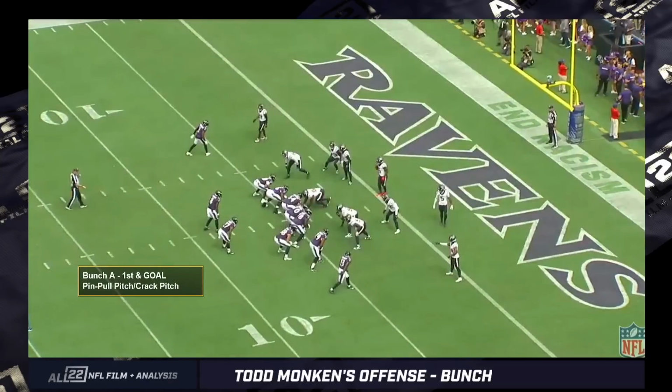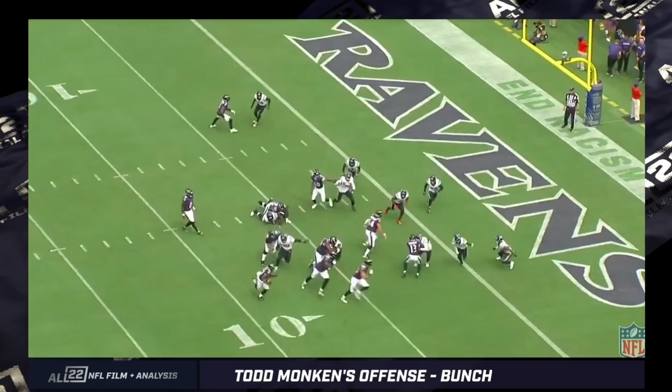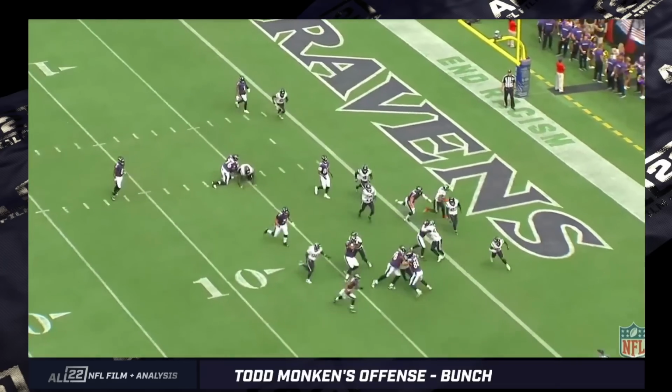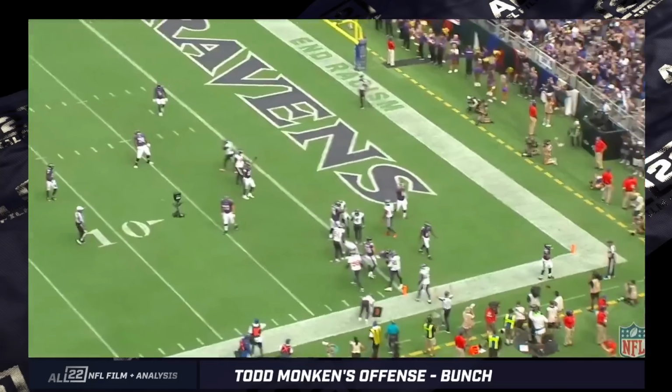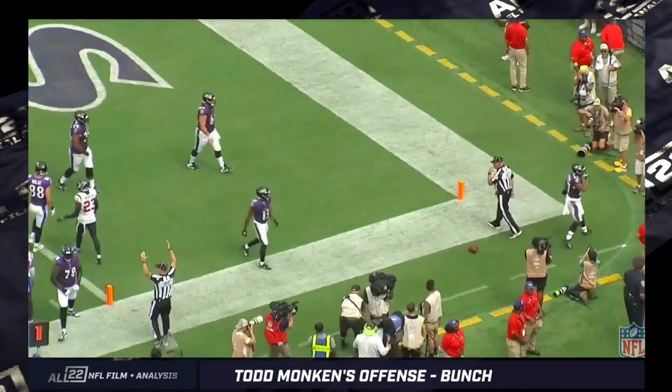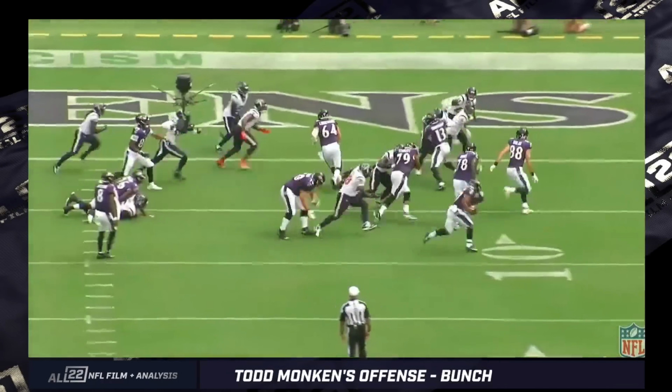Goal line short yardage play, same one I showed you before. Pin, pull, pitch or crack pitch, where you're pulling Kolar and you're pulling Moses out here, and those guys go get people. They go get people. There is no fake when they get out there on the edge. They have clearly been coached to go for home runs, at least in the case of Moses.